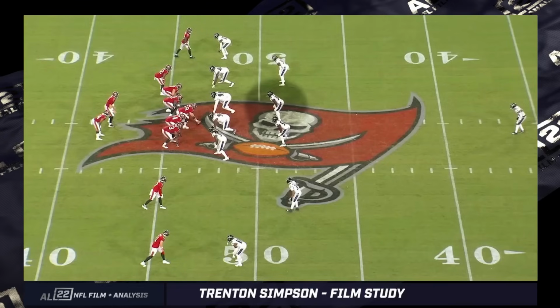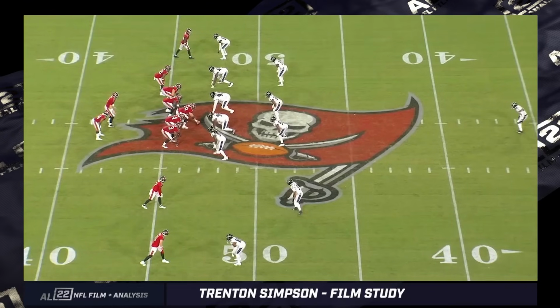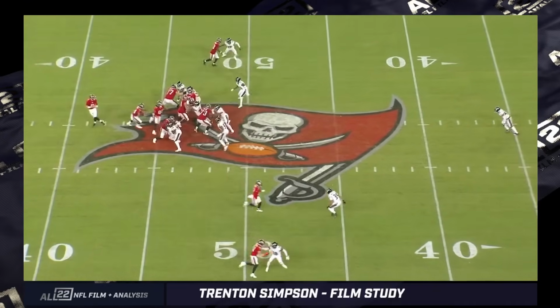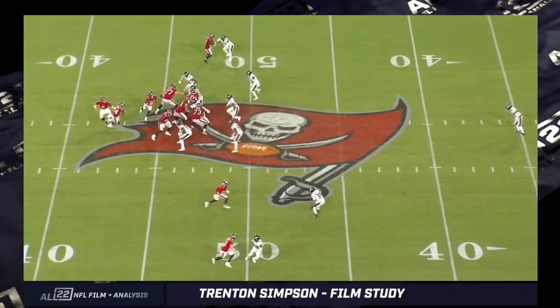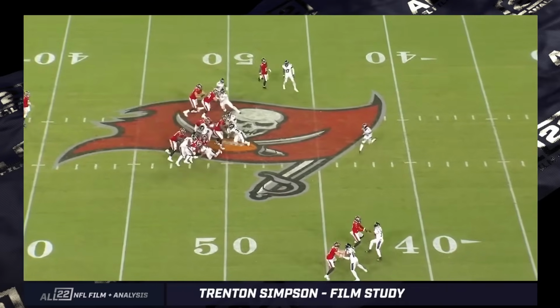All right, next one is an inside run play. You can see he's spot shadowed. I'll show it a couple times while I talk on it. He's dealing with an offensive lineman. He also has a pulling guard. And there's a little bit of a false step here.